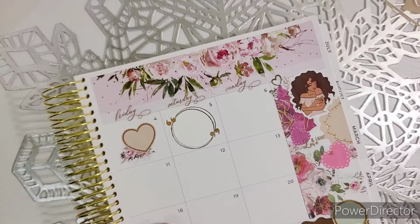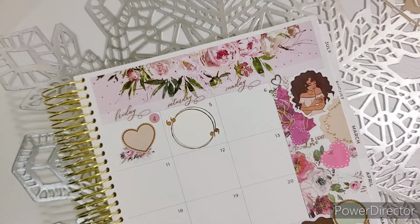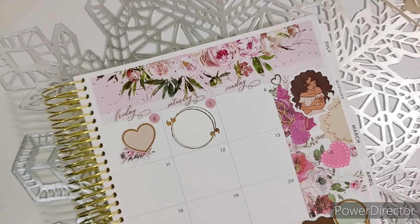Now, usually I would go ahead and put my date dots on, but since I'm not using all of the date dots, I figured I'd do it as I go, which is something new for me.